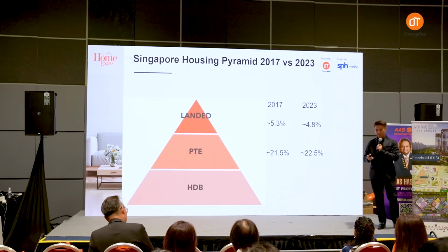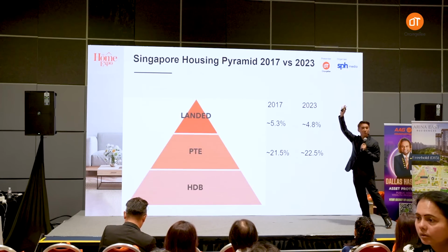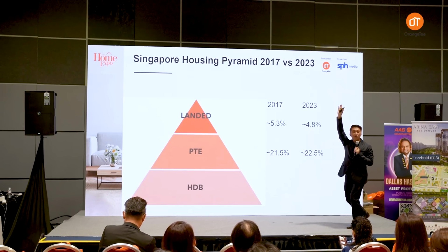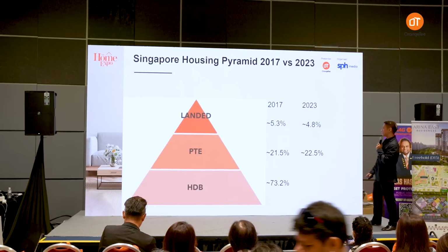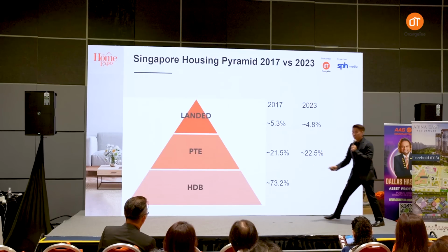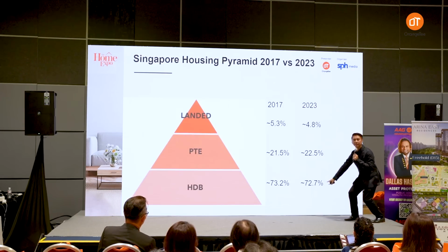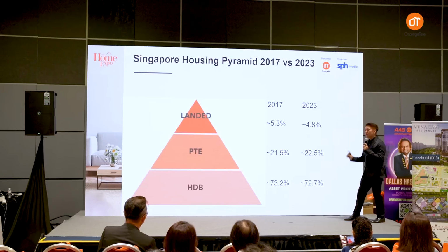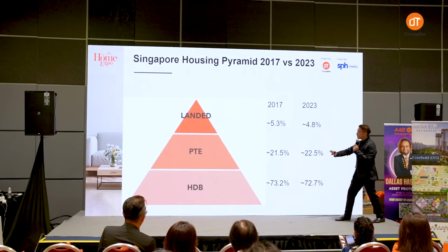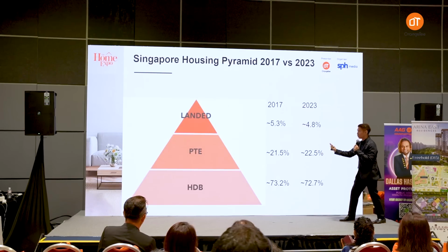So what happened to the HDB market? Did the HDB percentage go up or down? Up. Who says up? Can I have a show of hand? Who says up? Who says down? Nobody says down. Interestingly, in these 6 years, originally 73.2% of them in 2017 is HDB, but when I calculate 2023, the percentage went down. It went down because the number of private property built during these 6 years is slightly, not in quantity, but in terms of percentage, went up.